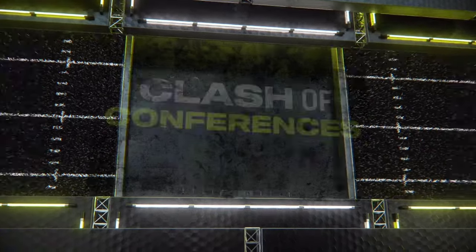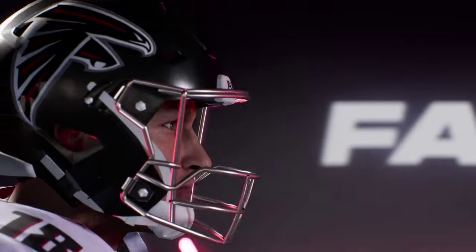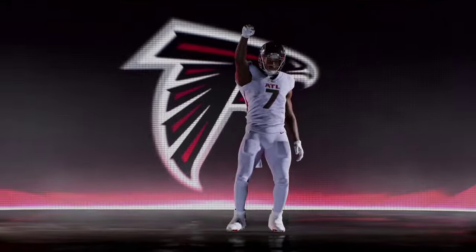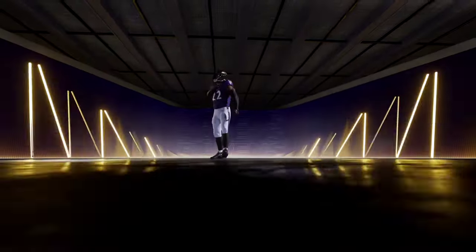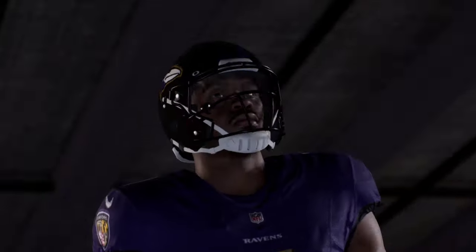It's the National Football League on EA Sports, and we'll see who rules the skies in today's battle. It's the Atlanta Falcons and the Baltimore Ravens, and it comes your way next.